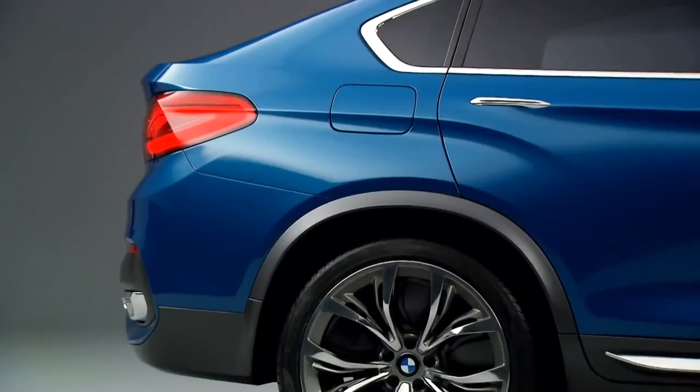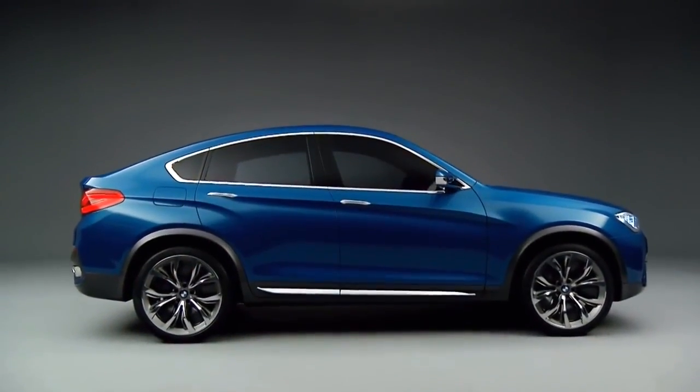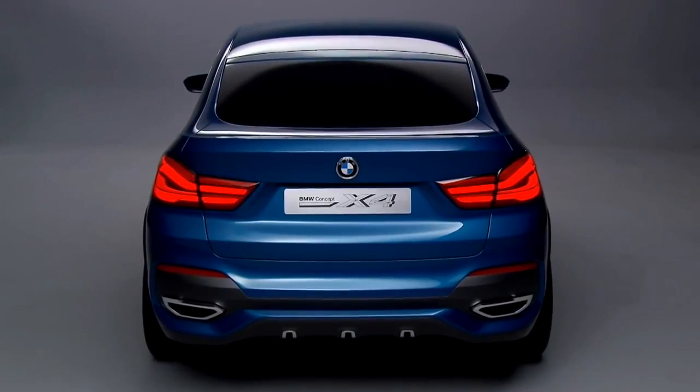The most challenging part in this concept was to combine two elements which are very important for BMW: elegance and dynamic. But in this concept, because it's an X car, we also have to answer the demand of strength.